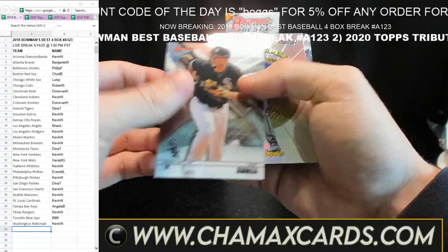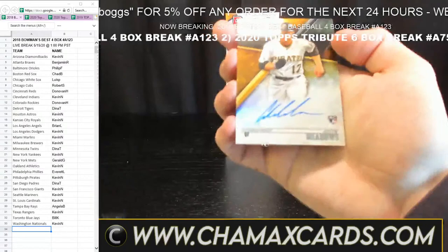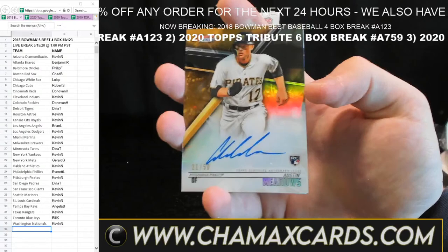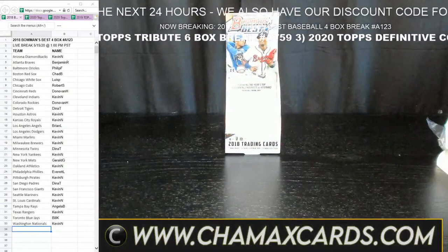And we got Best Performers, Royce Lewis, Twins. Clayton Kershaw, Parallel. And we got one more auto. We have Austin Meadows, Rookie Parallel for the Pirates. 21 out of 50. Kevin N. Congratulations. Kevin N's been hitting big. And Dustin Fowler. Yeah, big hit to finish. Solid 4-box of Bowman's Best.